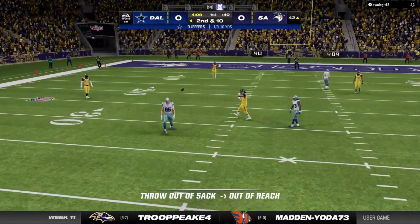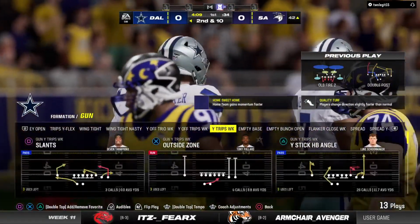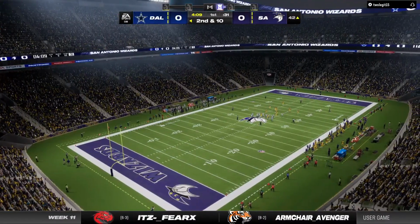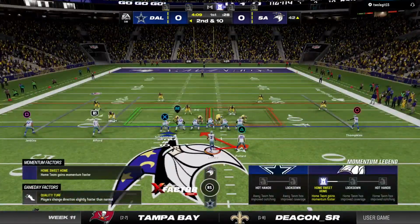On this one, incomplete. The pressure got to him as he released it. And it's second down. Nice progress down the field is halted by that incompletion. They could try for some safe yards here to get things moving again, or keep throwing it and pushing it downfield to try and pick up bigger yardage. Second and 10.